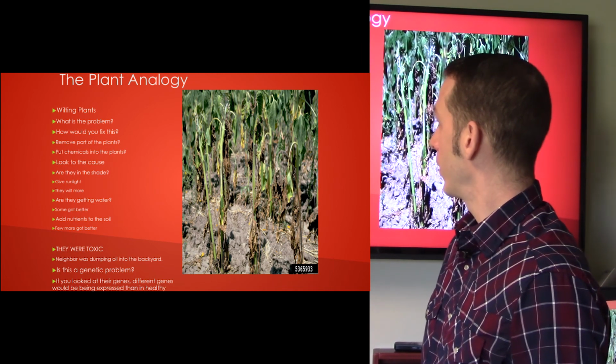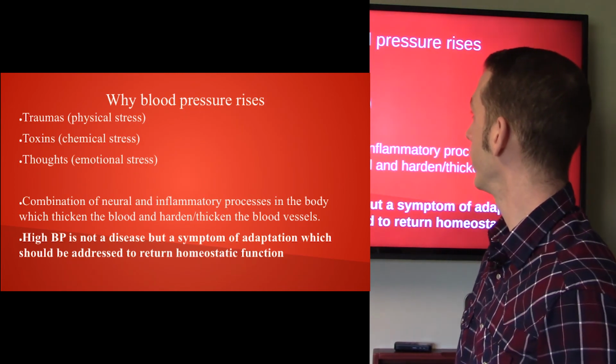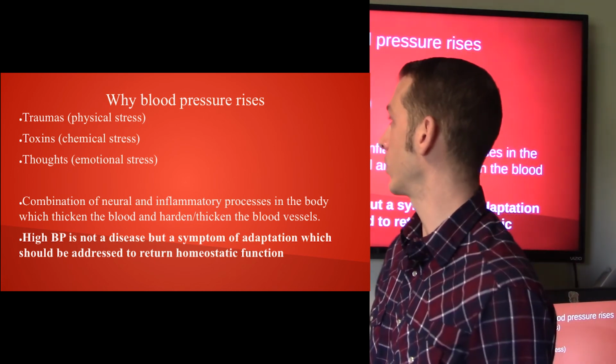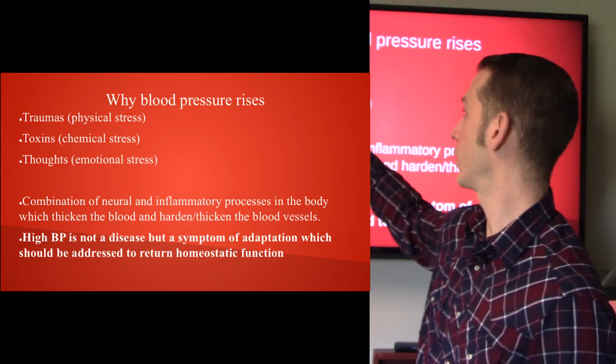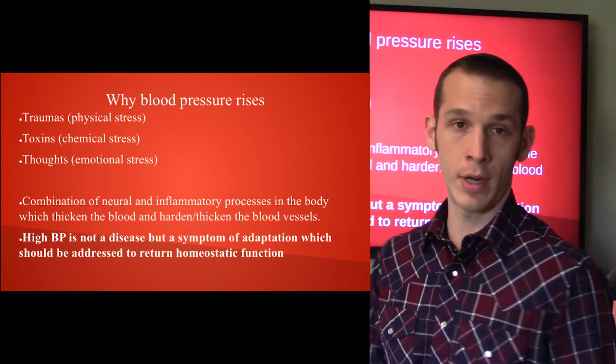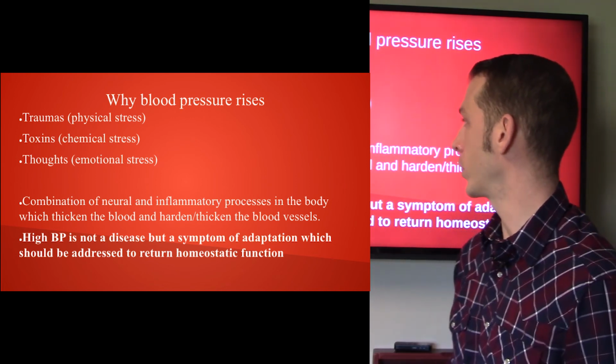Now I'm going to skip this one here and that one. So what we're talking about here are those environmental stressors, right? Traumas, toxins, and thoughts. Traumas are things like physical stresses, toxins are chemical stresses, and thoughts are emotional stresses.